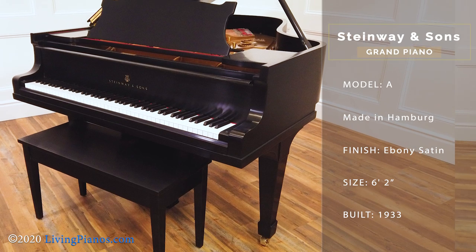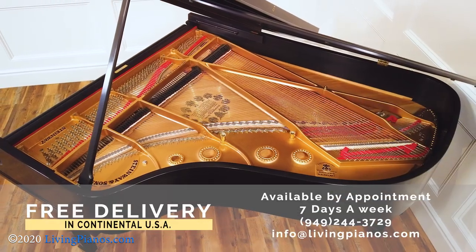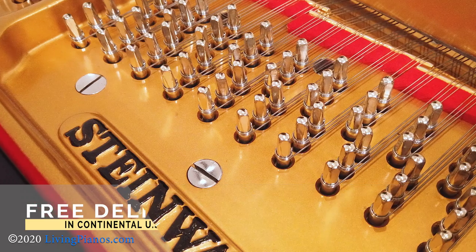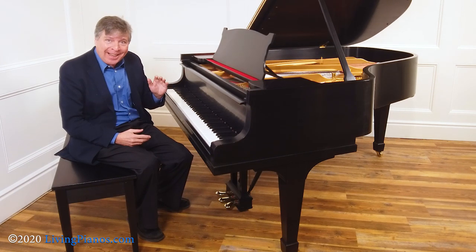Now, this Model A Steinway may look very familiar, like a New York Steinway, but indeed, this is a Hamburg Steinway. Steinway was started in New York by German immigrants. And decades later, in the late 1800s, they opened their factory in Hamburg, Germany.